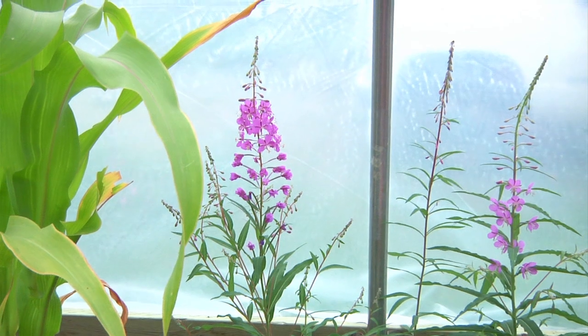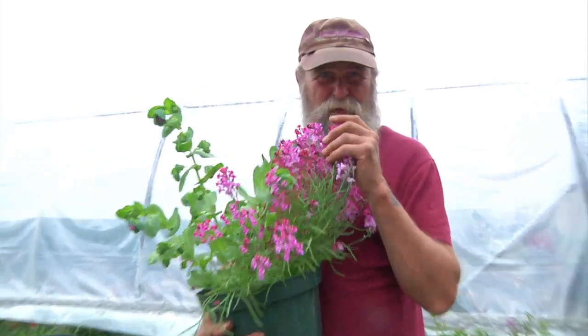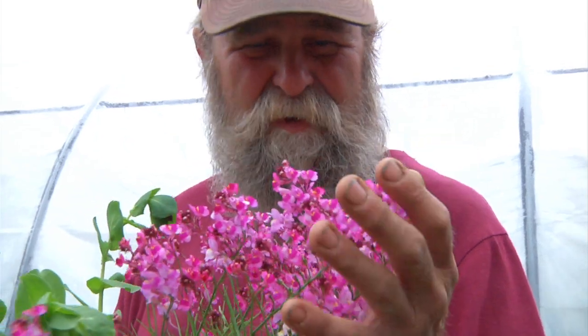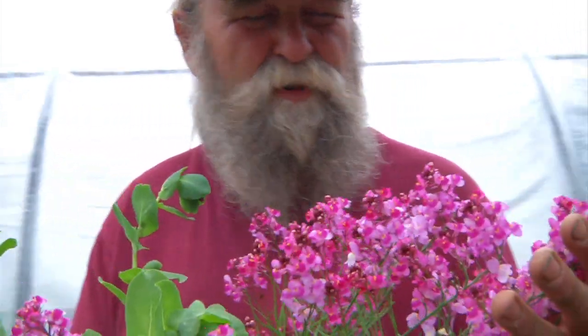That's an attractant for that companion on that. This plant here is called a linaria, and it has a wonderful smell and bright colors. The nice thing about that up here in the Yukon is that when it's finished being a nice flower, it turns into seeds. The seeds fall on the ground and they grow next year.